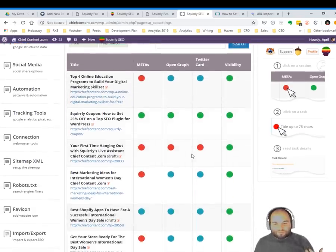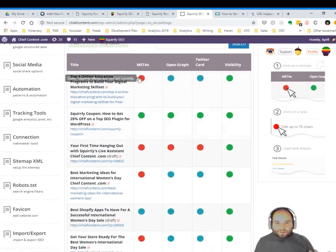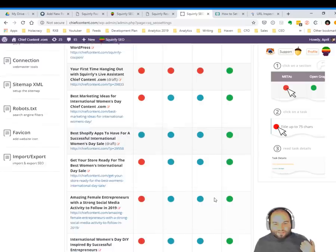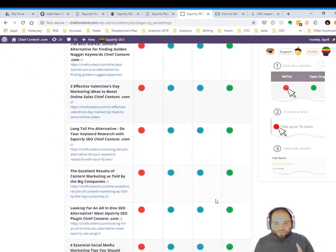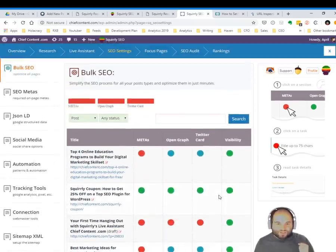Now, this is another example of great oversight. You can see that for some of the pages on this test website, there are a lot of problems with metas, with Open Graph, with Twitter cards. Some of them are customized. This is a focus page, that's why they are customized, but on some pages we just have the natural automation, because there's a lot of SEO automation going on in Squirrly SEO 2019, and this is also very strong oversight, because you get a really quick glimpse into how all of your pages are doing on search engines.